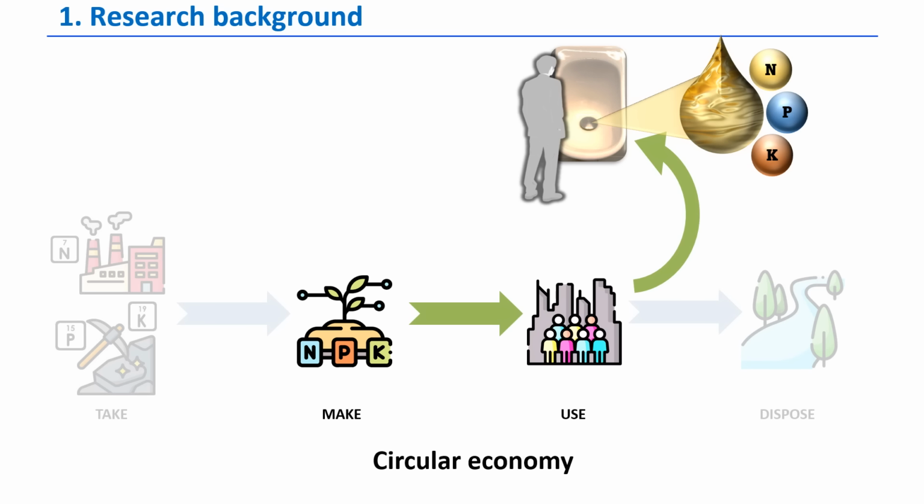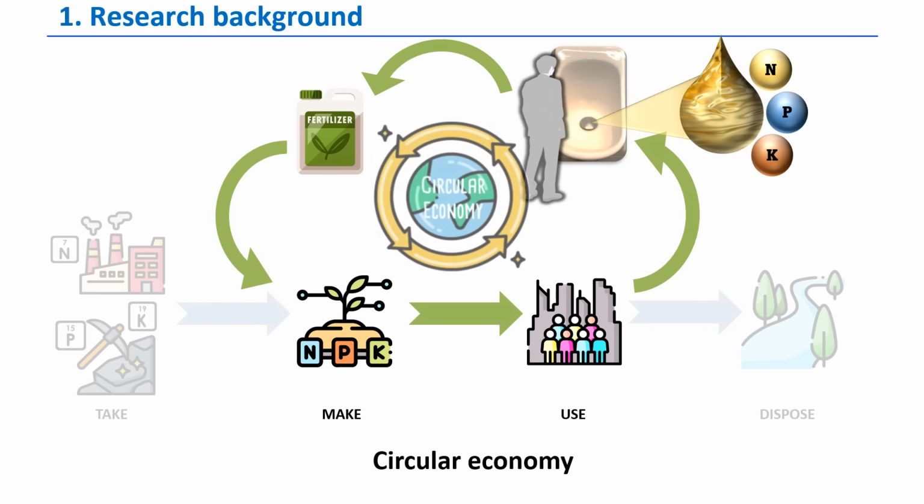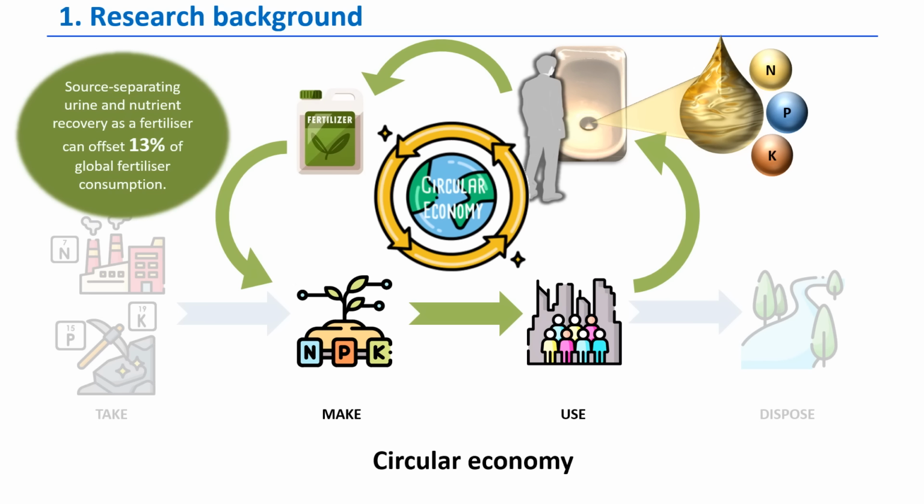Given this situation, our urine is like liquid gold because it's rich in essential nutrients for plants, which are nitrogen, phosphorus, and potassium. By source separating urine and transforming urine into a fertilizer, we can close the loop to make a circular economy. And this can offset 13% of the global fertilizer consumption.